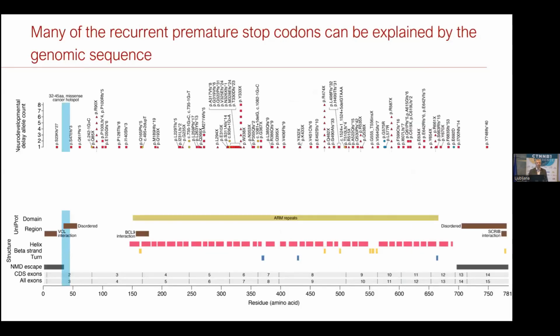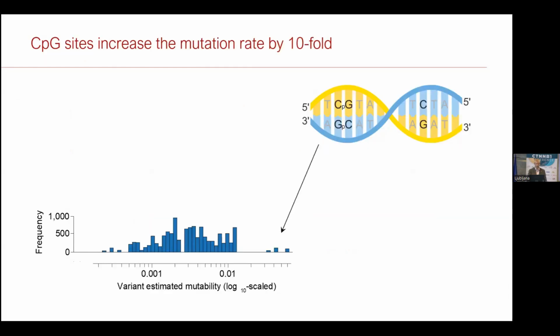Okay, back to my stop codons. The next thing I noticed in looking at this is that sometimes you see multiple of the same variant in the same place. Now, when I got into genetics, I was taught lightning never strikes twice. These are incredibly rare de novo mutations. They can happen anywhere in the genome. Why would you see the same one appearing twice? Well, since then, we've learned that there's actually a bit of code to this.